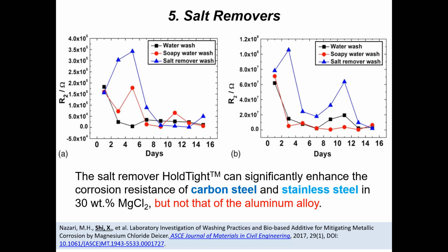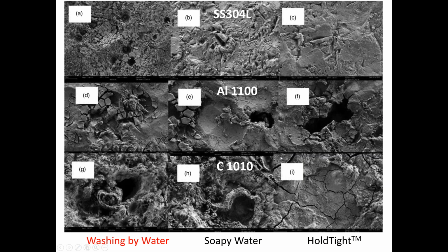But for the aluminum, the benefit was non-existent. And we confirmed that through the scanning electron microscope. Again, these are happening at a really microscopic level, basically finer than your hair. What you see on the very left-hand side is the group washed by water. You see a lot of pits or corrosion. On the right-hand side, however, you only see the one in the middle having some hole. The C and I were basically fine.